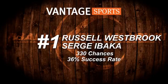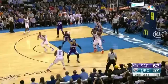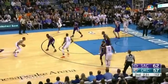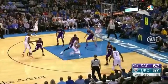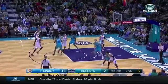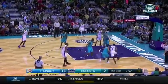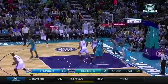And the number 1 pick and roll pairing in the NBA this season are teammates of KD and Adams, Russell Westbrook and Serge Ibaka. And it makes sense as Ibaka's mid-range game is so strong that the big men have to keep their eye on him, allowing Russ full throttle drives to the rim. So many of his scores come when Ibaka's man sticks too closely to him, opening up a nice path right to the hoop for Russ.